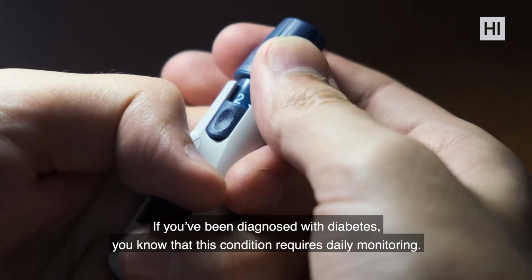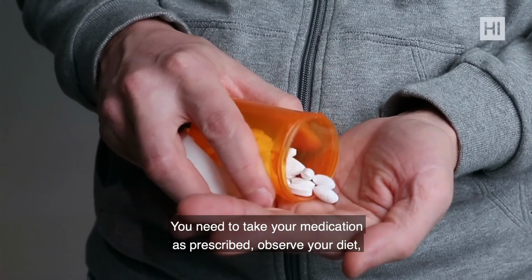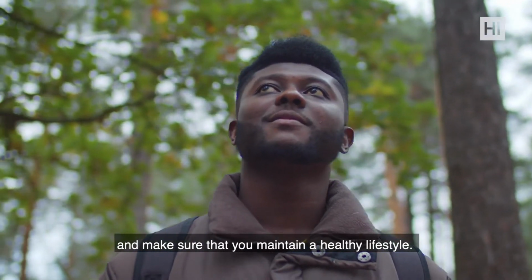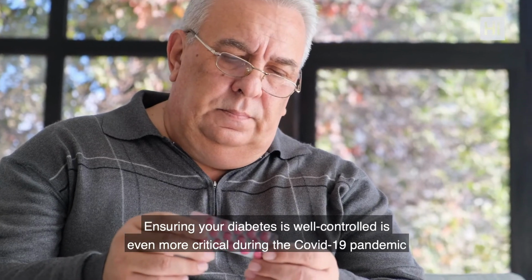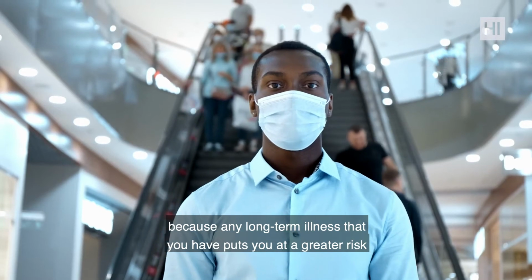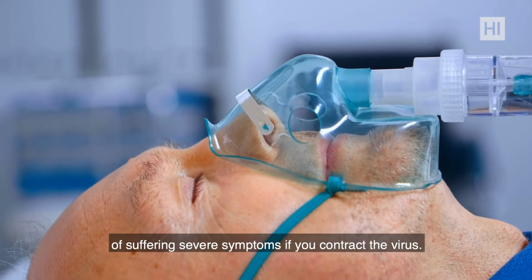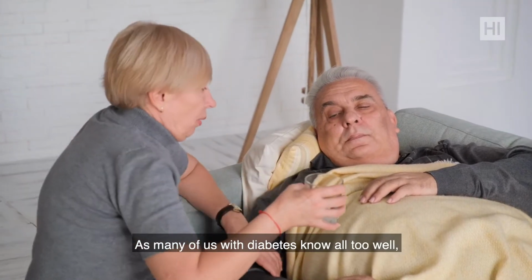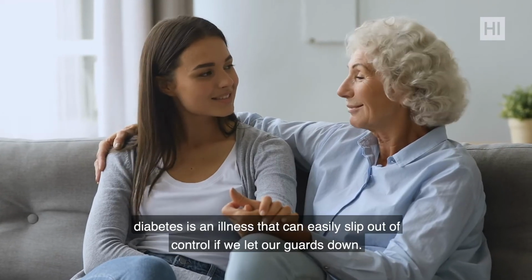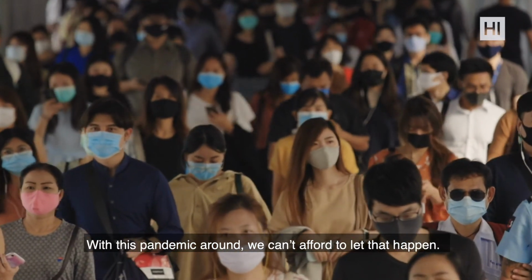If you've been diagnosed with diabetes, you know that this condition requires daily monitoring. You need to take your medication as prescribed, observe your diet, and make sure that you maintain a healthy lifestyle. Ensuring your diabetes is well controlled is even more critical during the COVID-19 pandemic, because any long-term illness that you have puts you at a greater risk of suffering severe symptoms if you contract the virus. As many of us with diabetes know all too well, diabetes is an illness that can easily slip out of control if we let our guards down. With this pandemic around, we can't afford to let that happen.